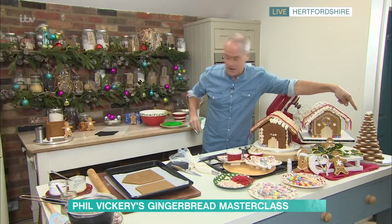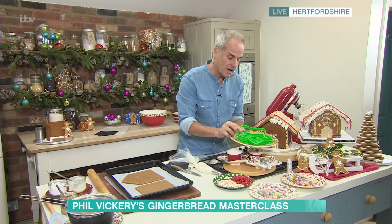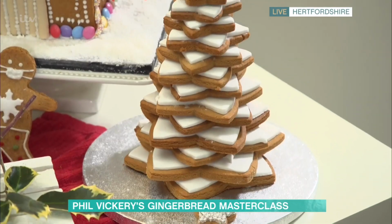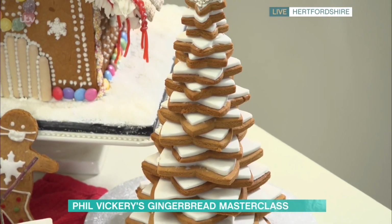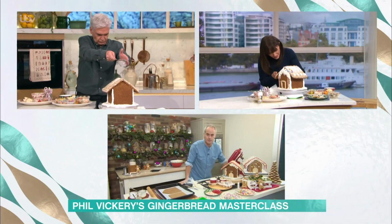Now, on here, I've got a gingerbread Christmas tree, and all I've got is the cutters here. You cut the gingerbread out, stack them up with ready-roll fondant on top of there as well, and it's as simple as that.